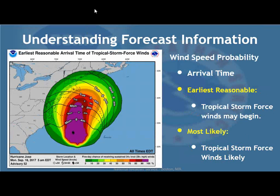Another kind of popular, relatively new graphic is these colorful ones that indicate wind speed probability. And so you'll have these. You can see the legend at the bottom, the probability of tropical storm wind speeds. This example shows not only the probability of tropical storm wind speed, but also the arrival time.